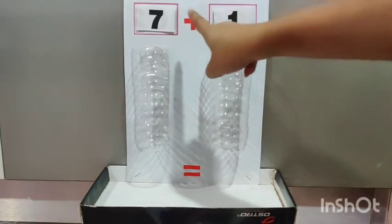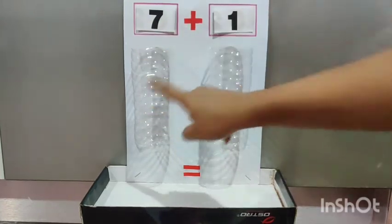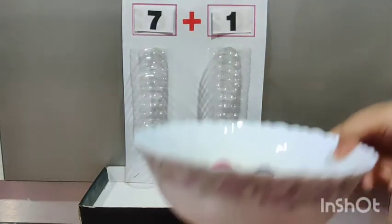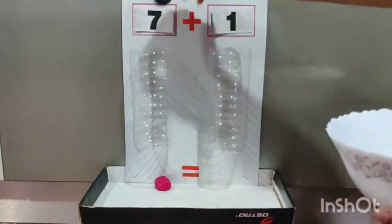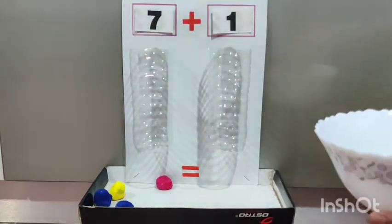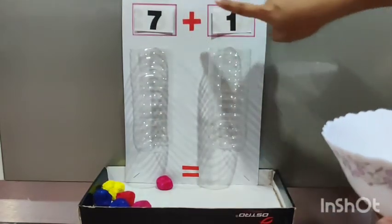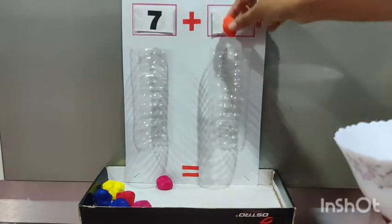Now let's try and add 7 plus 1. So we will drop 7 balls here and 1 ball here to see how many we get all together. Count with me now. 1, 2, 3, 4, 5, 6, 7, plus 1 on the other side. Only 1.